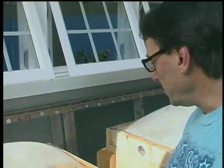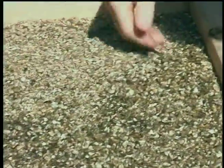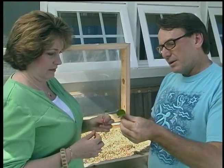These are where we grow the seeds. This seed tray holds about 500 seeds, and they're growing now. And in about a month, we'll begin to get little seedlings like this. And that's what they look like when they come up. And they're actually grown from a bean?